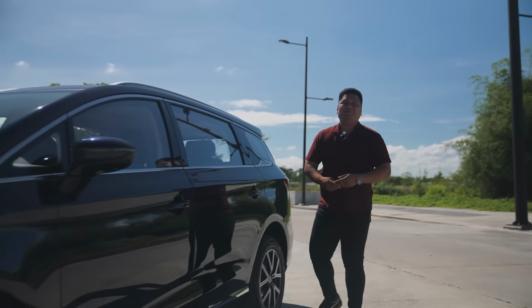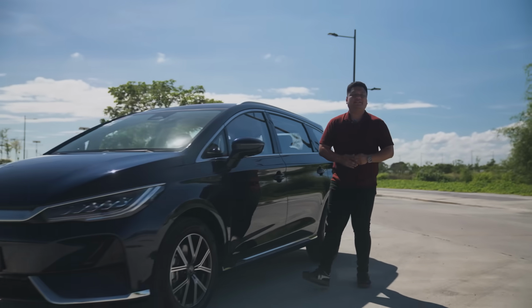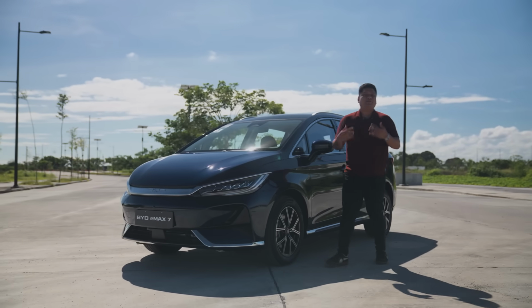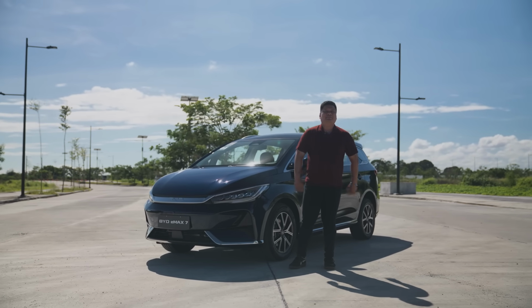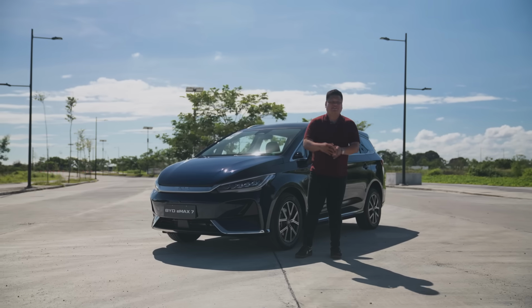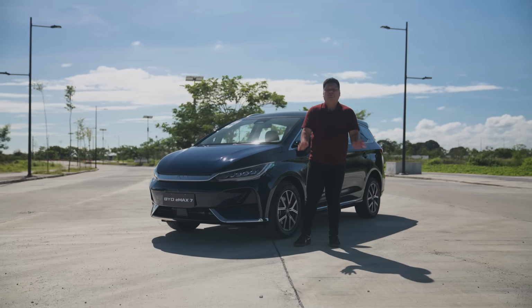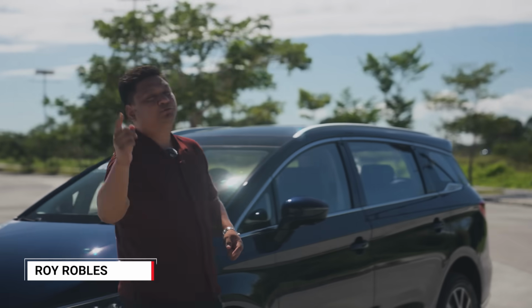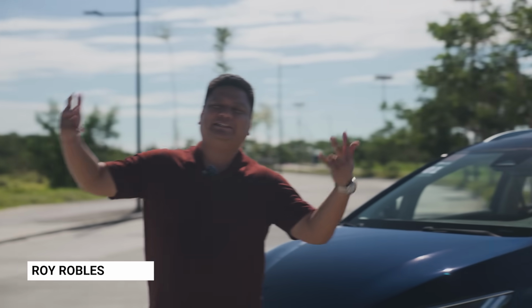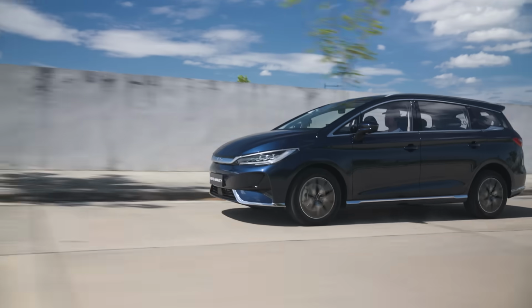Now, BYD Philippines has a gaggle of models right here in the Philippines. But whenever anyone asks me, does BYD have a 7-seater? I keep telling them, well, they've got a small hatchback, they've got a large SUV, but fortunately, no 7-seater MPVs. Now it's different. What's going on, guys? Roy Robles here from Zigwheels.Ph, and today we'll be taking a first look at the BYD eMAX 7.